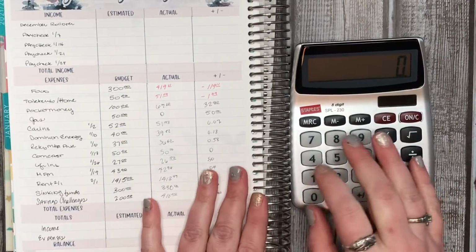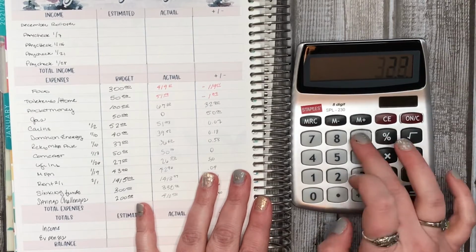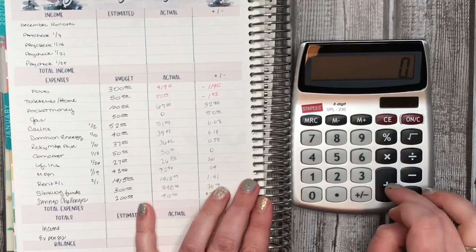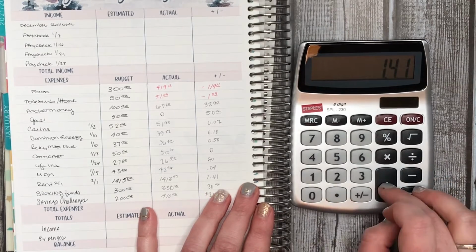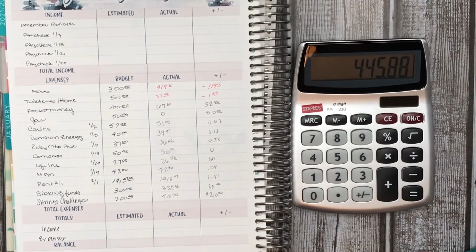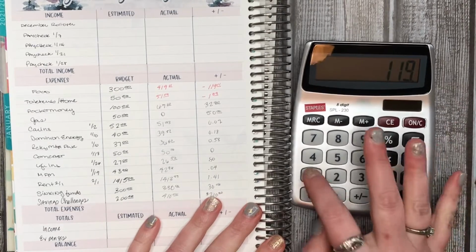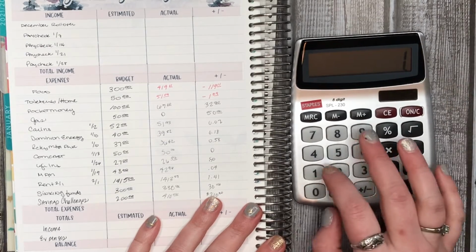I am terrible at using calculators, y'all. I always use just Excel to do addition because I suck at these. So we're up. That can't be right. That can't be right. 400, no, that's not right. 1119 plus, oh, sorry, that's why. It's negative.